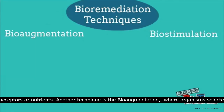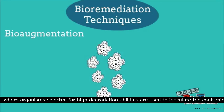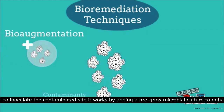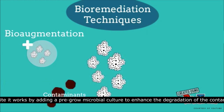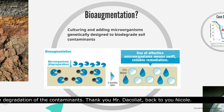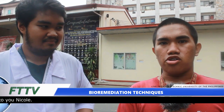nutrients. Another technique is the bioaugmentation, where organisms selected for high degradation abilities are used to inoculate the contaminated site. It works by adding a pre-grown microbial culture to enhance the degradation of the contaminants. Thank you, Mr. Dacolyat. Back to you, Nicole.